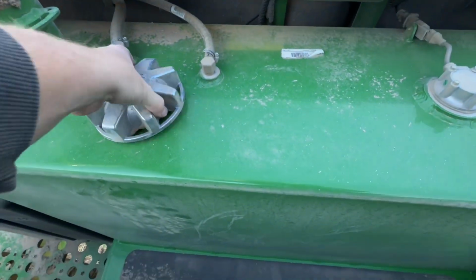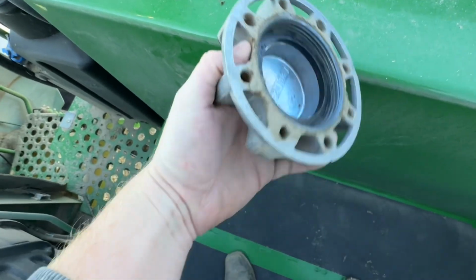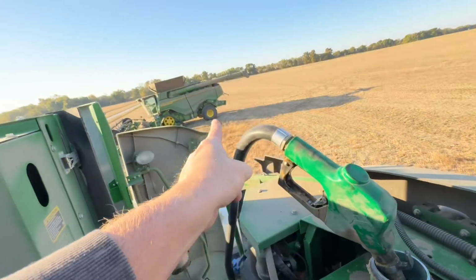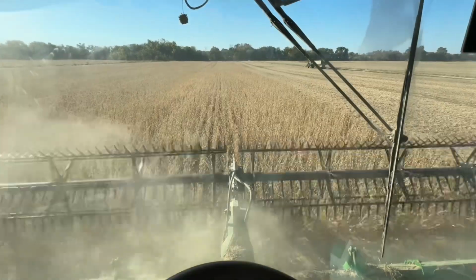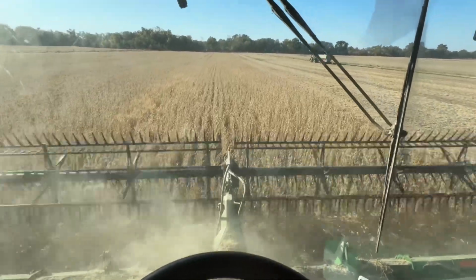And what I mean by that is, it's the same fuel cap as on a tractor. Before that, the combines had like a spin-on fuel cap, like a bulldozer. But the 790 has the old style, and I'll show that to you. Now, 790s have this. Don't know why, because this is a dozer fuel cap, and I would prefer it if it were that style.